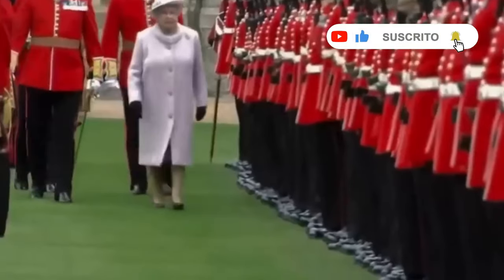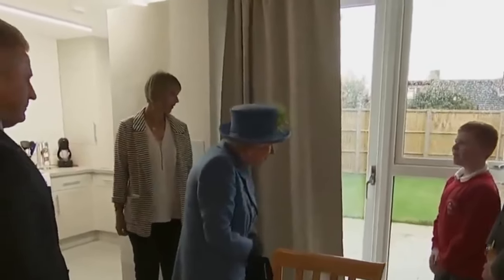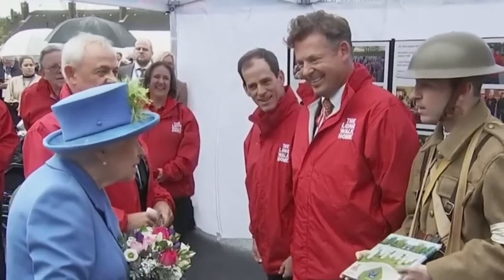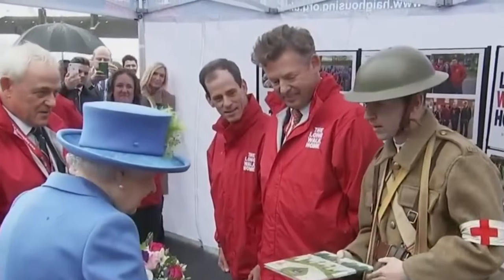The meetings between the Queen and the Guards were not only moments of protocol. For members of the Royal Guard, meeting the Queen is not just another task in their service, but a deeply transformative experience. It represents the culmination of years of training, sacrifice, and dedication. These moments are remembered as an incomparable honor, a direct recognition from the most important figure in the British monarchy.